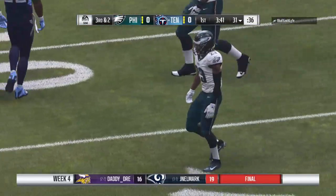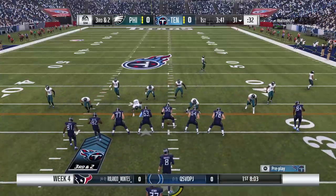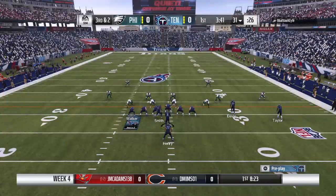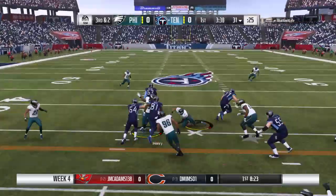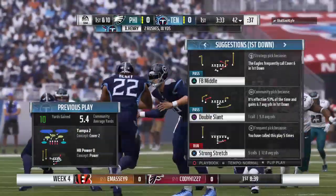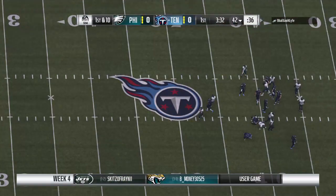And incomplete there. A nice hit. Jars the ball free and brings up 3rd down. After the incompletion, here now, 3rd and 2. They'll try to run for the first with Henry. And they get him down, but not before he takes it across the 40-yard line. That's a 1st down pickup for Tennessee on a gain of 10.